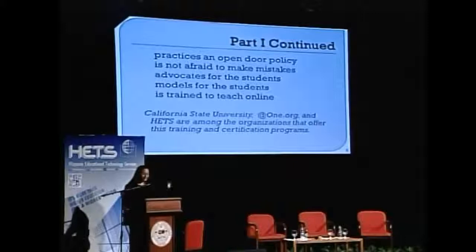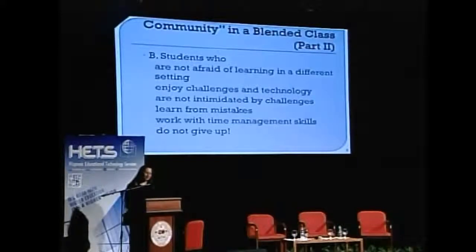As you know, California has a teaching certification for online teaching. One organization has one. I understand that HTETS also has another certification. So it's best to have someone who has that certification, or is going through the process, or is taking courses. It makes a big difference.